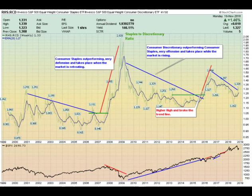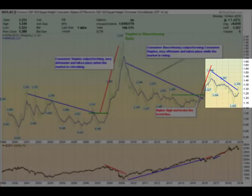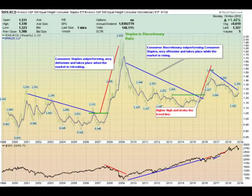This shows the relationship between the equal weight consumer staples and the equal weight consumer discretionary. When consumer discretionary is outperforming, that's indicative of the blue line here. That suggests that we're in an offensive mode. What you see here on the right hand side is that we've hooked up and are beginning to move up. I'm thinking that this is going to indicate a change and you're going to see more outperformance by the staples.